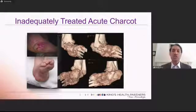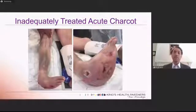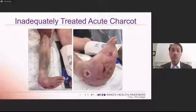You know, in Charcot, you have significant muscular imbalance as well due to the motor neuropathy component. So this is a progressive deformity. Unless you achieve full bone fusion, the deformity recurs. This is another example, very severe deformity.